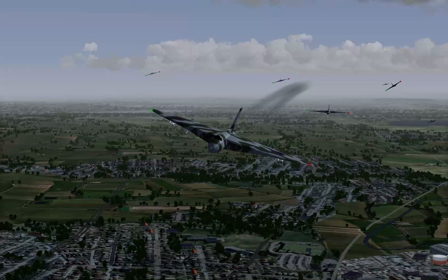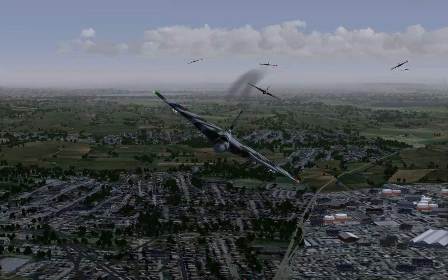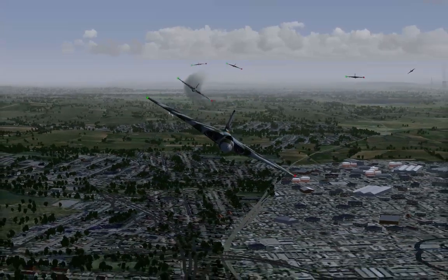I've got to go. So, baby out. I'm going to leave it on autopilot for a minute, but God knows what it'll do. It'll follow the waypoint. Wouldn't do if I'd set it up.